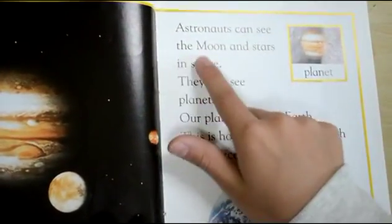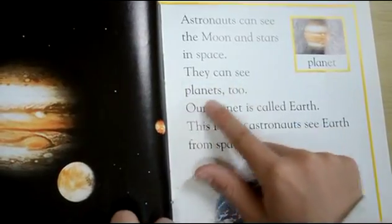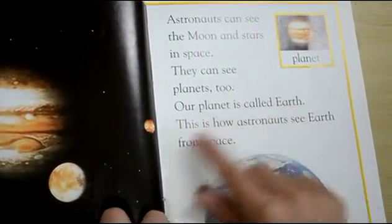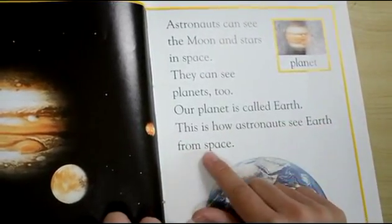Astronauts can see the moon and stars in space. They can see planets too. Our planet is called Earth. This is how astronauts see Earth from space.